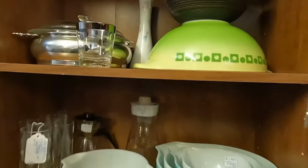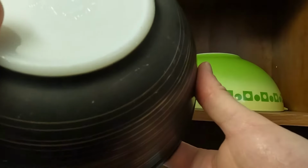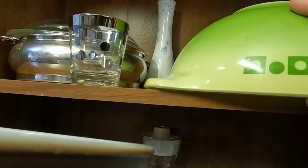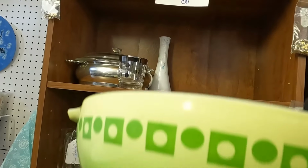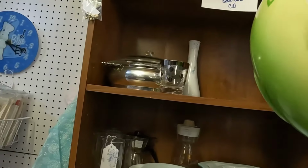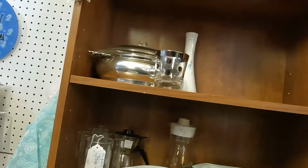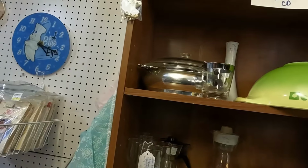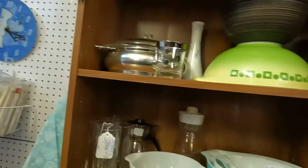Interesting. Oh, these are... is it Pyrex, isn't it? It is Pyrex. It's a different kind of design.